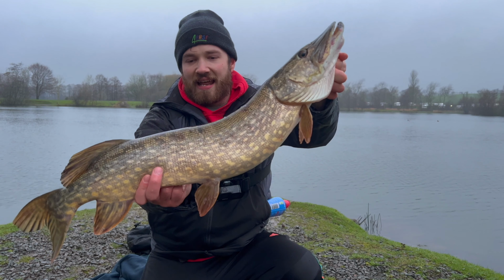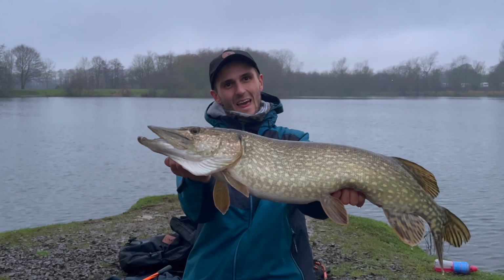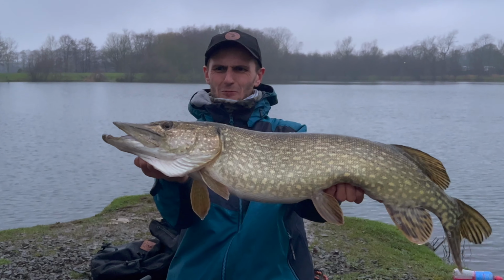I'm pike fishing today, lure fishing for pike on this commercial lake I've been hitting quite a lot lately. The reason why I'm persisting with this is because I know there's some good fish in here and I'm yet to really catch a properly nice one. I had a 9 out last time I came. My mate Harry, who was supposed to be here today, had an 11 as well. He bottled it because of the snow and I don't blame him, to be honest.